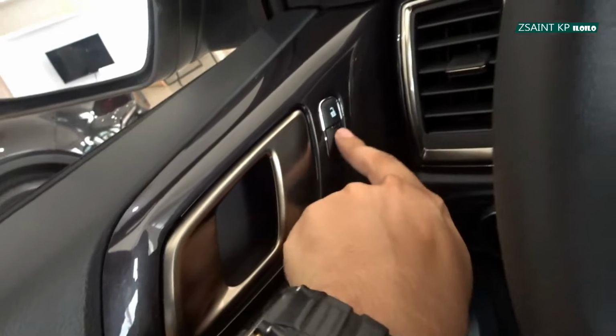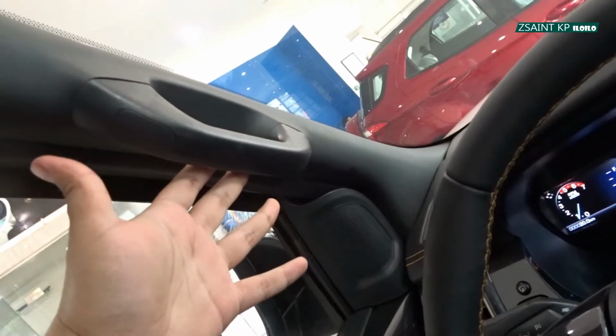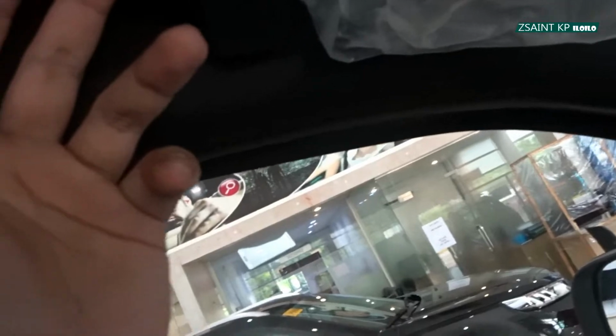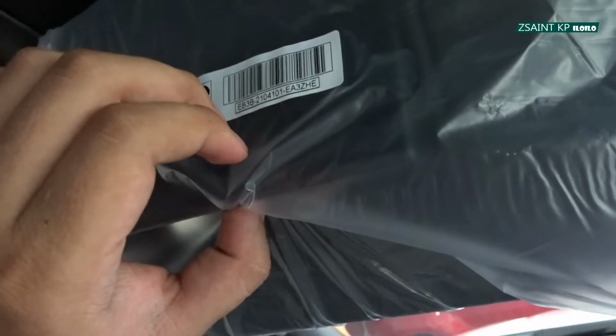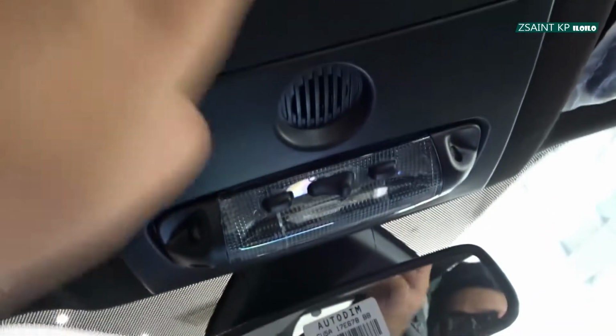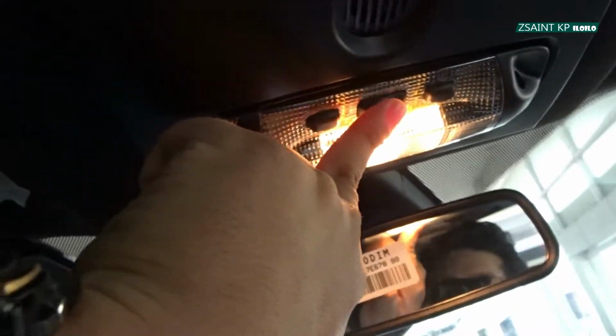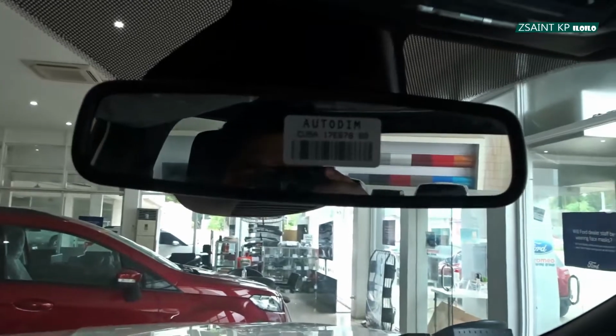Central locking. Grip handle located at the A-pillar for the driver's side, which helps you to support while getting in and out of the car. You also have a grip handle on the ceiling. Sun visor with a vanity mirror. Sunglass holder. Interior lights right above. And your auto dimming rear view mirror.